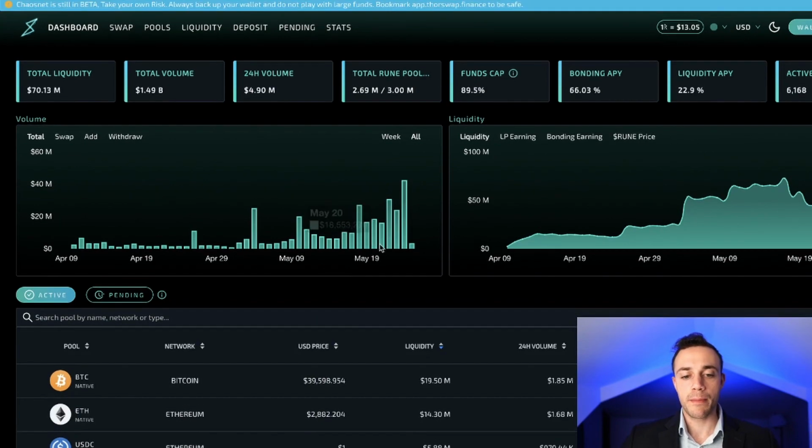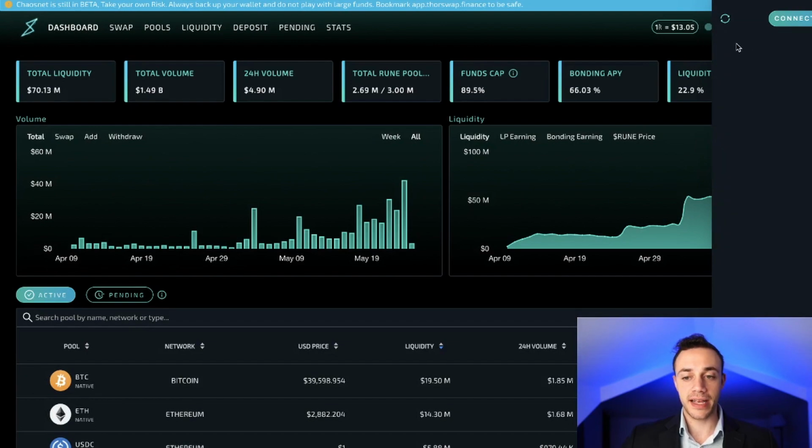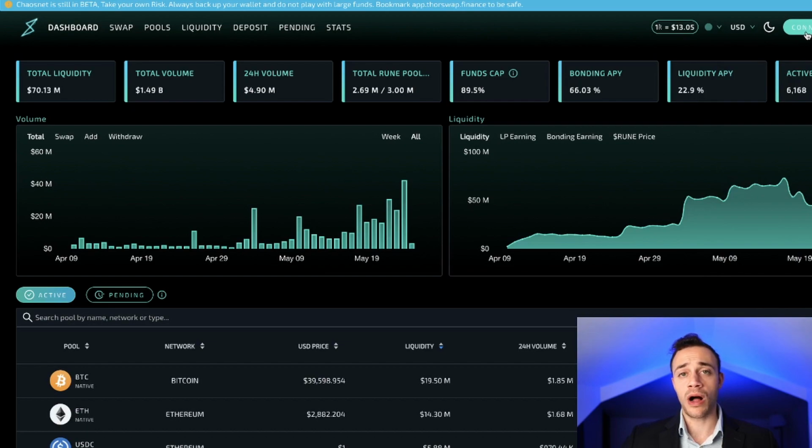You can put native Bitcoin into your wallet here. Very simple to create a wallet. I'll disconnect mine and explain to you very quickly how to create a wallet. So essentially, this is a wallet that is cross-chain compatible. You can put your Bitcoin in here. You can put your Litecoin in here. You can put your Ethereum in here. And it is on the native chain. It stays on the Ethereum blockchain. It stays on the layer 1 native Bitcoin blockchain. Same with Litecoin. Same with Binance Coin. And of course, the THORChain as well.